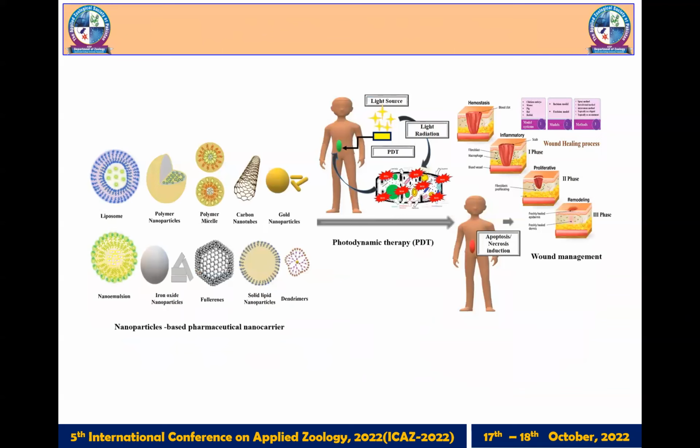Here I show that photodynamic therapy or photodynamic inactivation can be used with different nanoparticles against different pathogens, and can be used in different phases of wound healing and increase the wound healing process.